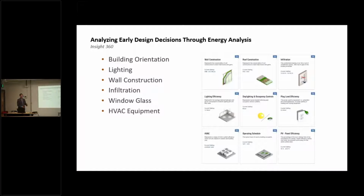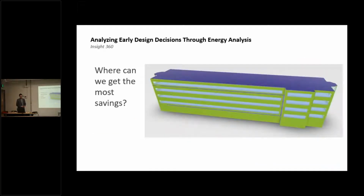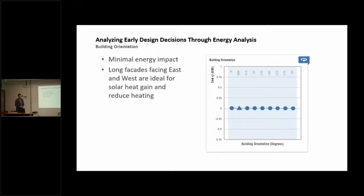and gives you weighted averages of what's the impact of different design decisions on your energy consumption. These factors include building orientation, lighting, wall construction, infiltration, glass, and even HVAC systems. So this project was a pretty conventional dormitory following the kind of architectural design they already had on campus. And we were able to set up a really quick energy model right within Insight 360 and send it out to the cloud.